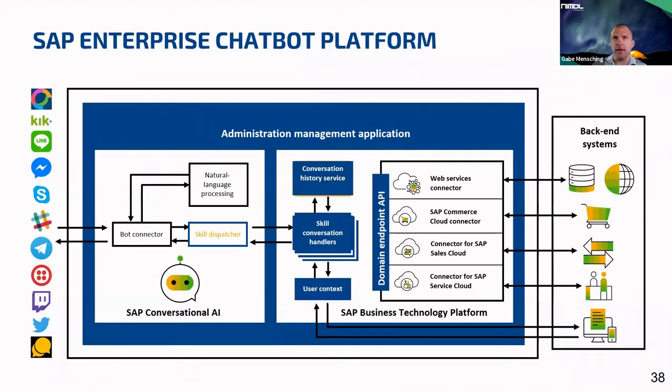So the conversational AI and chatbot platform and the business technology platform you can see here is all connected to all of your backend systems that exist in the PCE environment. So you have your backend systems, they're connected by various connectors like the SAP Cloud Connector, web services connectors, hitting these different APIs in the backend systems, all coming into that business technology platform and interfacing with the conversational AI product. And then you have bot connectors connected to your different platforms. So we can interface this directly with S/4HANA and have chatbots in your Fiori Launchpad that'll help your end users answer important questions. Next slide, please.